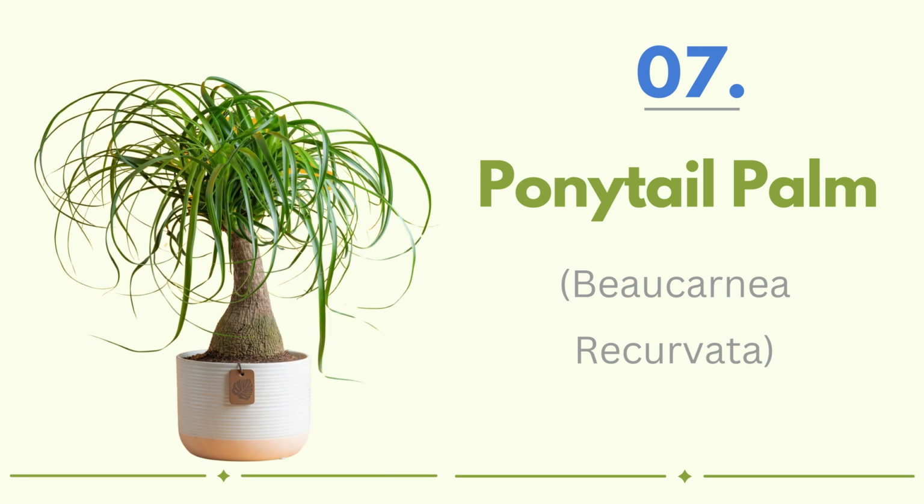Alright, plant number 7 is a little different. Meet the Ponytail Palm. I know, it doesn't even look like a typical indoor plant, right? But this funky little guy is actually perfect for beginners. Check this out. The base here is actually where it stores water, kind of like a cactus. That means it's super drought tolerant and doesn't need much watering at all. Perfect if you sometimes, let's just say, forget to water.